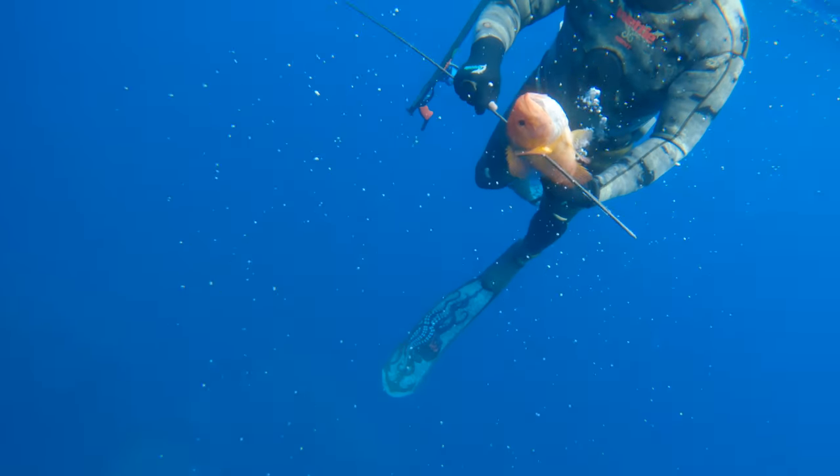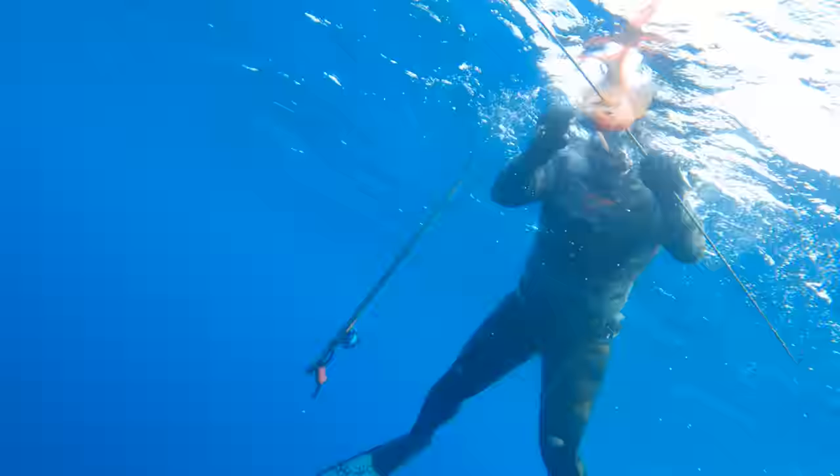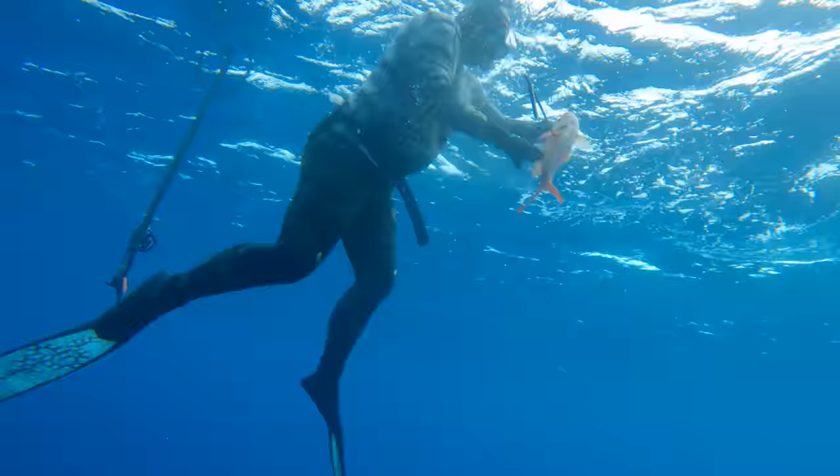They're beautiful colours when you see them in shallower water. And John was stoked. This was his biggest golden snapper he speared. And a good size one too.